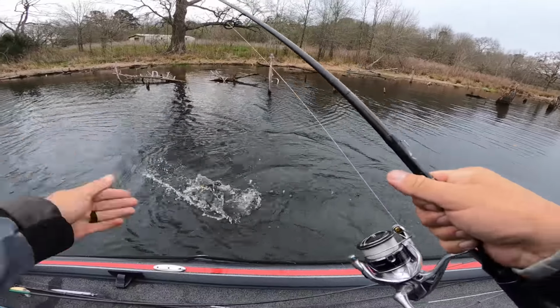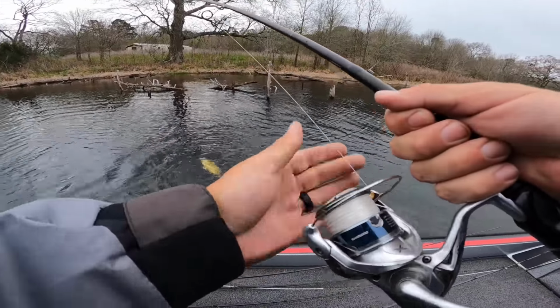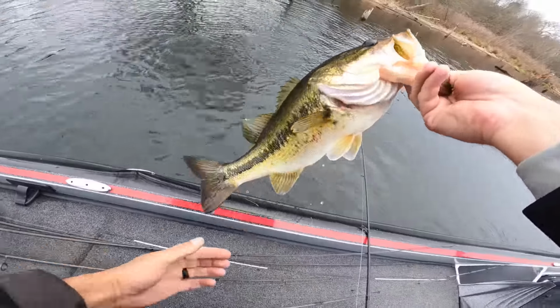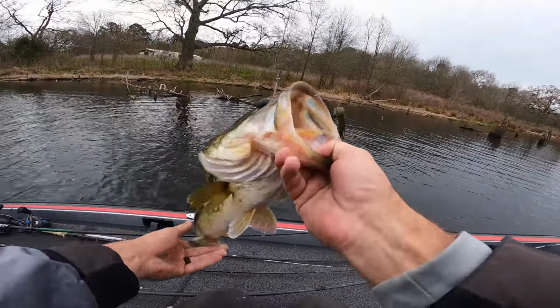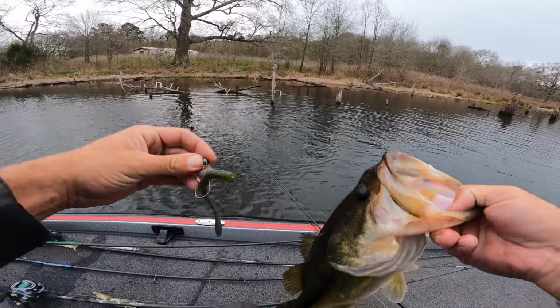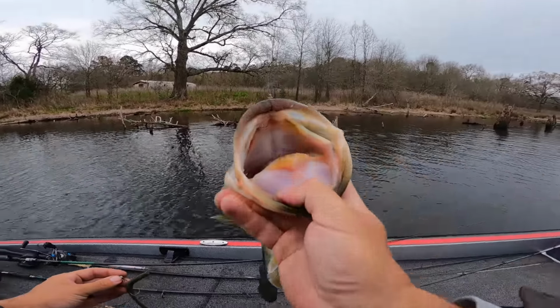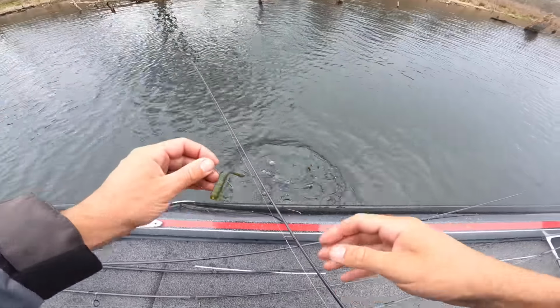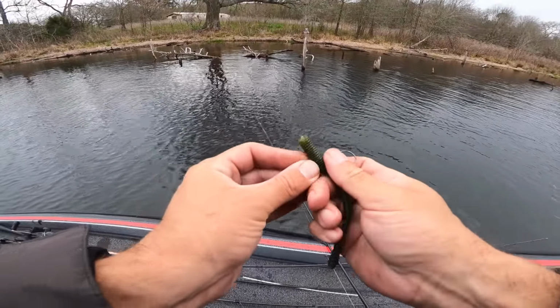This is probably my favorite all-time bait for just blind casting when I can't see bedfish. But it also catches bedfish too, as you guys can see. The little divine shaky worm on a real light shaky head. You bet, bud. Get on back there. We don't want to hurt nothing. We don't want to mess up the old spawning process.